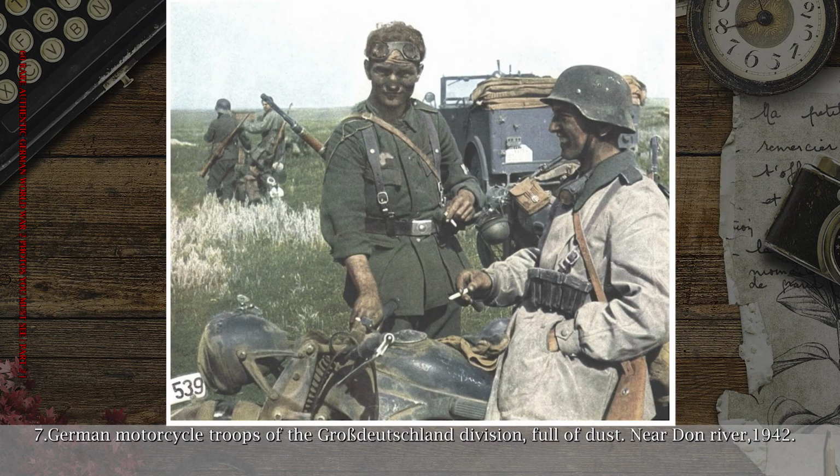7. German motorcycle troops of the Grossdeutschland Division, full of dust, near the Don River, 1942.